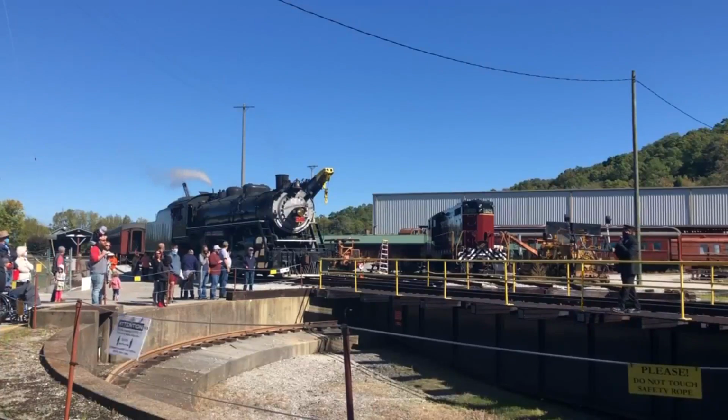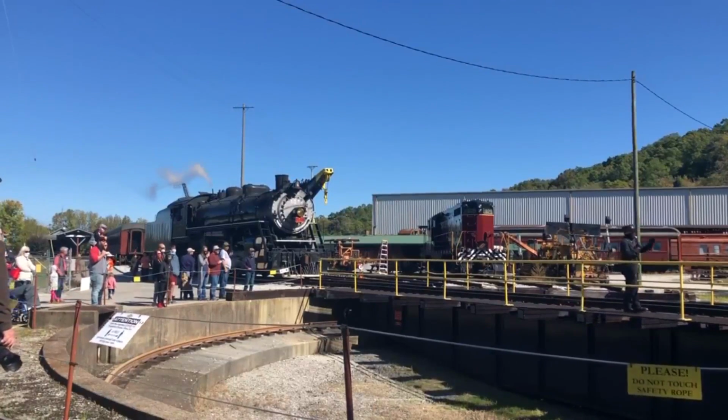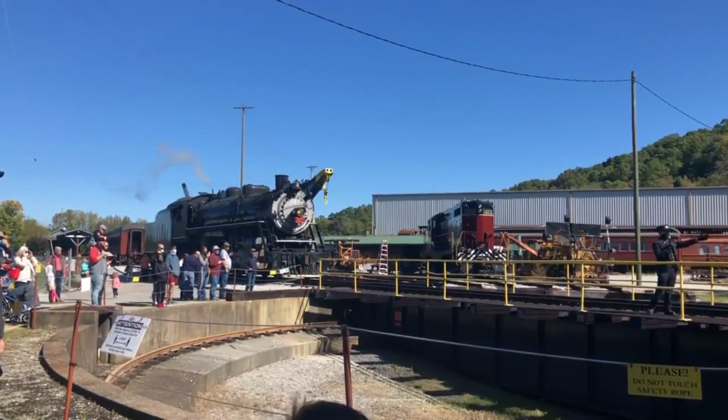I got you. Now, for safety reasons today, we just use a small 25 horsepower motor under the operator shed here that our conductor Dave will be operating.